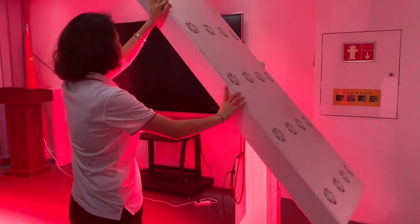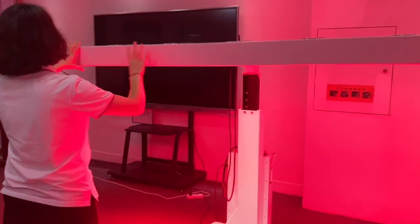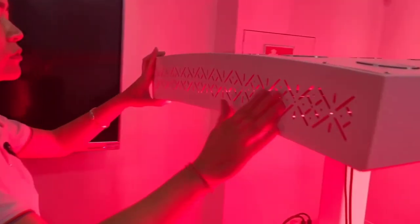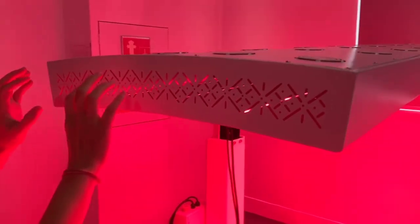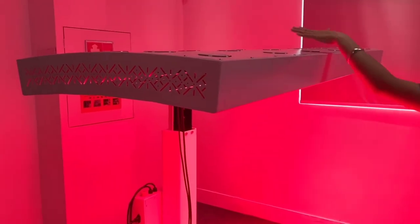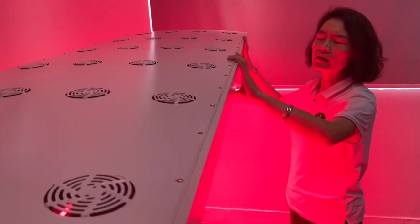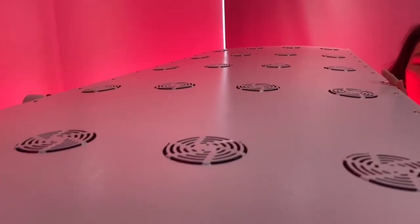And also the device can be turned very easily. So you can see like this way, very easy. And at the side of the device, you can see here are also some marks, like cooling holes. We just designed it like this way. And the fans have very little noise, so just be quiet, we can listen. Very little noise, very little.